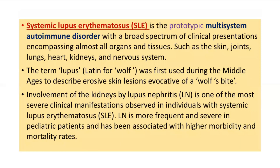Systemic lupus erythematosus is the prototypic multisystem autoimmune disorder with a broad spectrum of clinical presentations encompassing almost all organs and tissues. It can affect all organs of the body, such as the skin, joints, lungs, heart, kidneys, and nervous system.